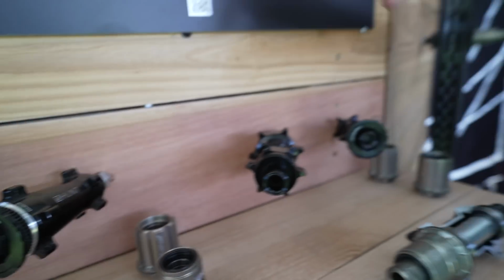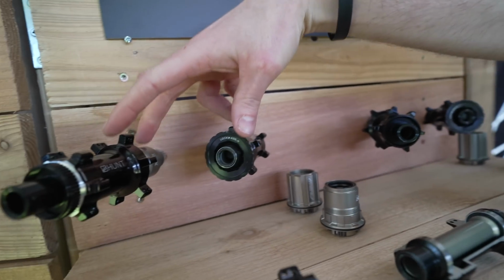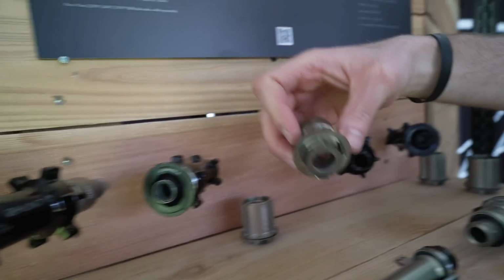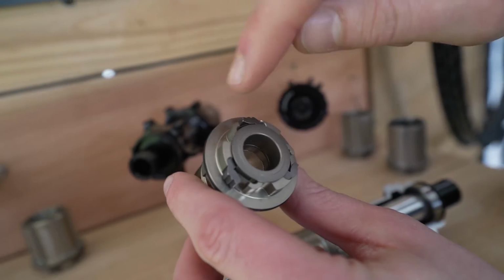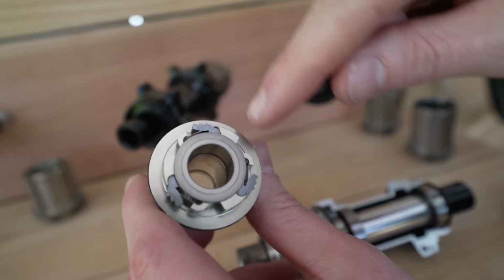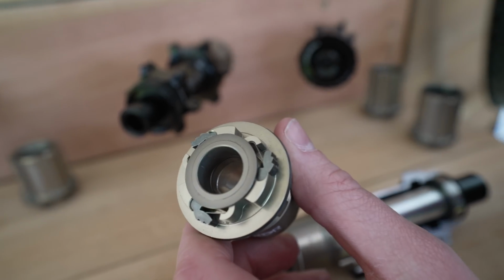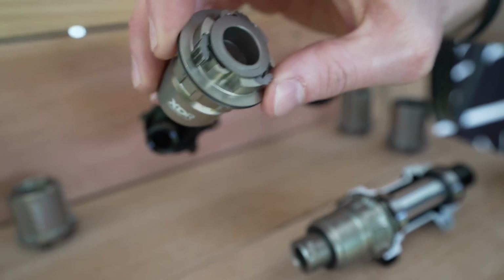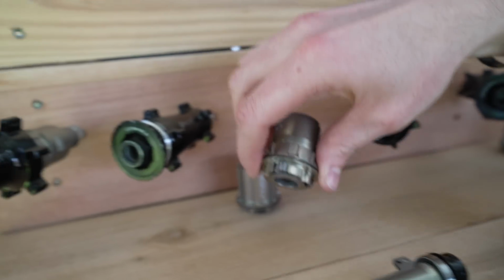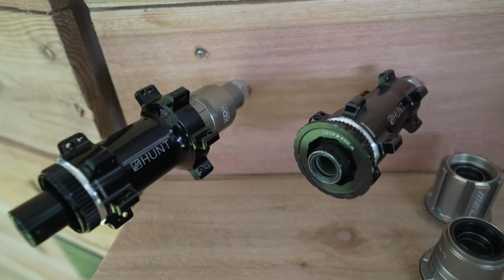So these are the Sprint hub, which has 7.5 degree engagement, so you get 48 teeth on the ratchet ring, which sits around these 3 pawls. Each pawl's got an individual leaf spring, and each pawl also has 3 teeth on it, so it gives you loads of durability, really fast engagement. A lot of other people's hubs are 10 to 15 degree engagement.